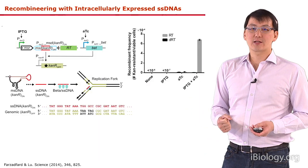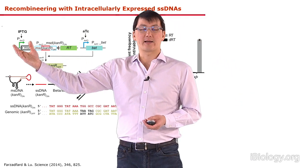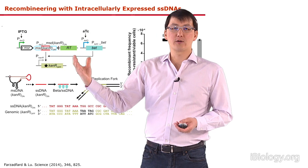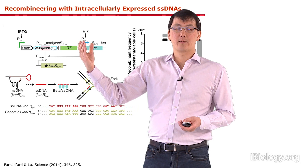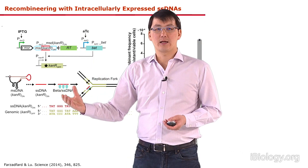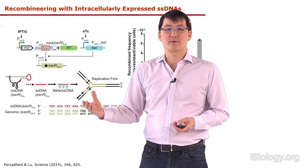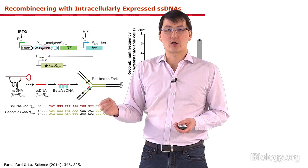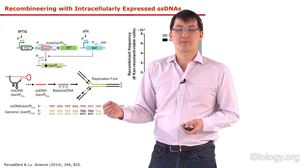So now how do we use this for memory? We can put the retron cassette under the control of a synthetic input like IPTG, and then we co-express the single-strand DNA with a protein known as the beta protein from lambda phage under the control of a synthetic promoter that's inducible by ATC. The reason why we do this is that it's thought that the beta protein can help incorporate the single-stranded DNA into the replication fork of bacteria, and by doing so, mutate specific targeted loci depending on the homology of the single-strand DNA to the target cells.